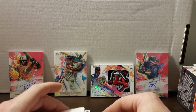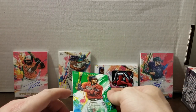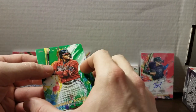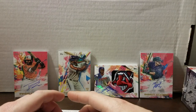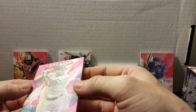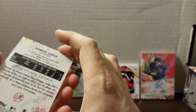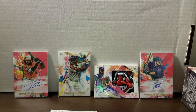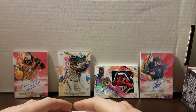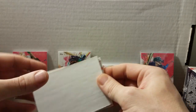We'll do, let's see, the green one. Oh, it looks like a... whoop. Ronald Acuna Jr. green. It's a nice one to get. And then let's see, the Aaron Judge. Ooh, 43 of 99. Nice for the Yankees. Cool. All right. Fingers crossed for a player that we've heard of. Let's see. Ooh, what's going on in there?